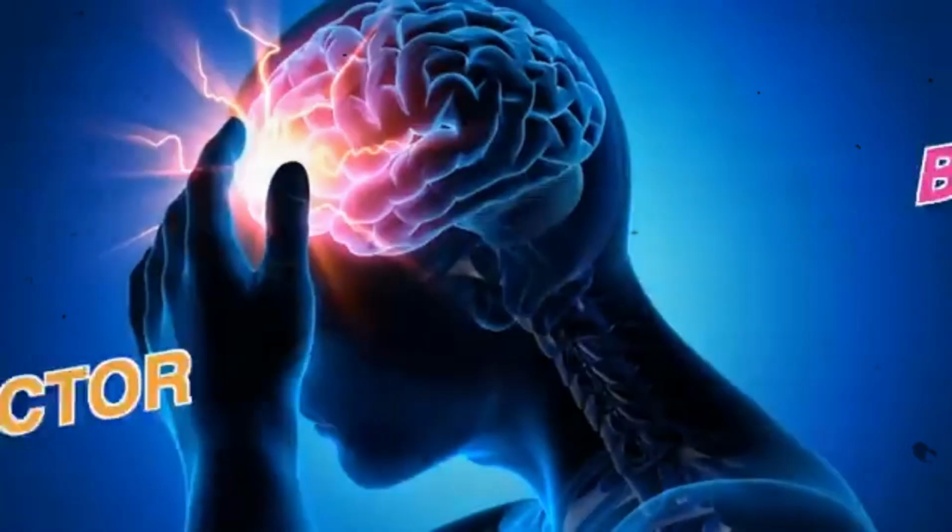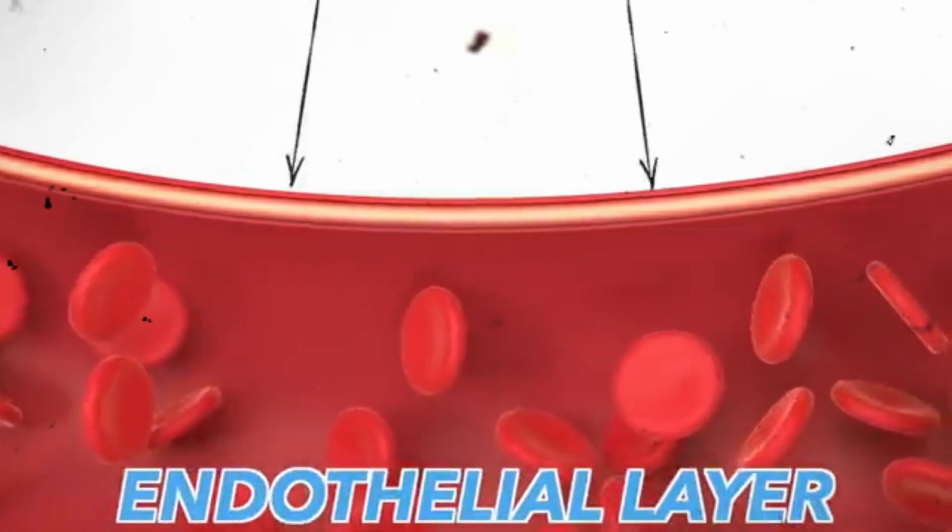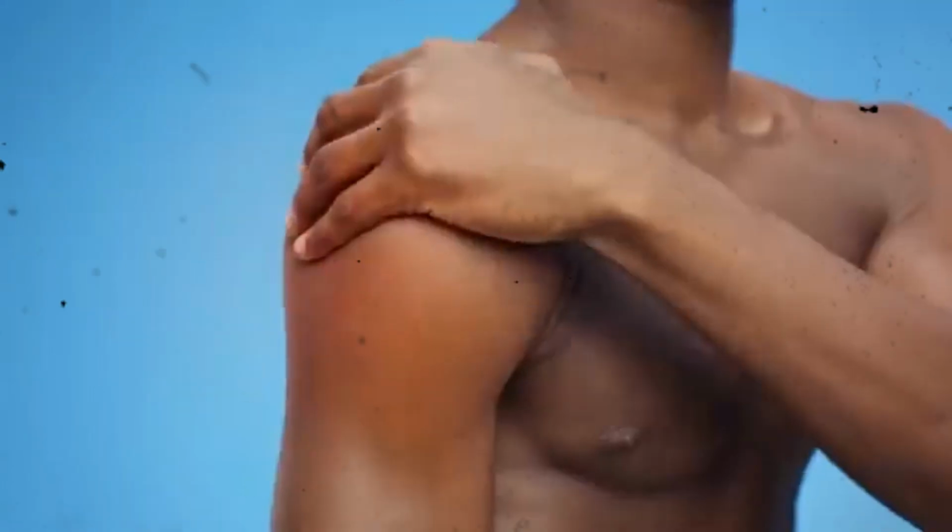When you exercise, you're also going to stimulate something called BDNF, brain-derived neurotrophic factor. This is like Miracle-Gro for the brain. It allows you to make new nerve cells or brain cells. The other stem cells that you're going to develop when you exercise are the stem cells that help repair the inside layer of the arteries, called the endothelial layer. This is the layer that becomes damaged, and then a person will develop a clogged artery or inflammation.